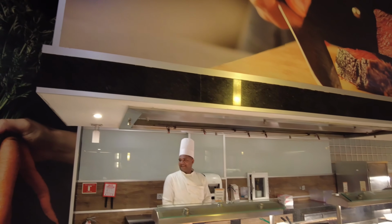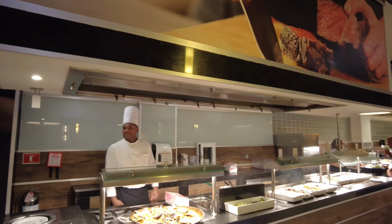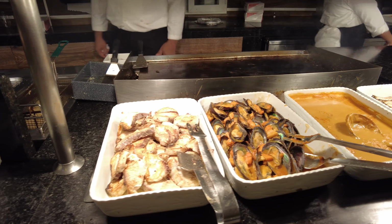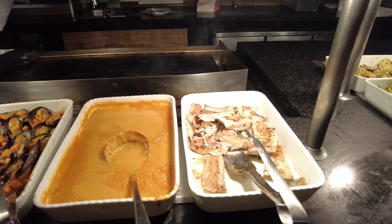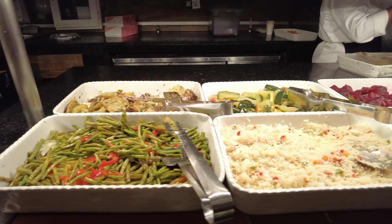One of our favorite things to do when we go to all-inclusive resorts in Punta Cana is to eat. And when it comes to food, the Riu Republica does a really good job. The food is on the good side, and considering the price you pay to stay at the Riu Republica, the food can be considered amazing.